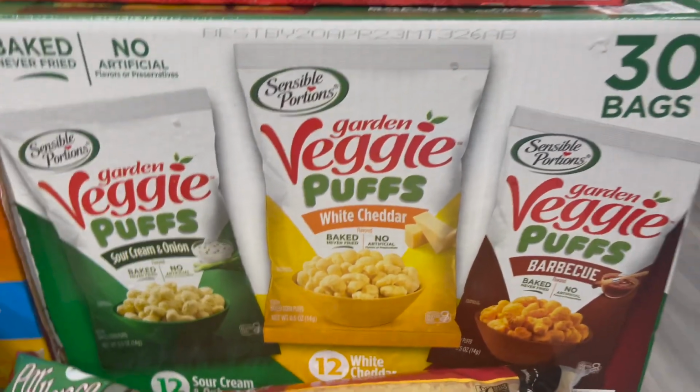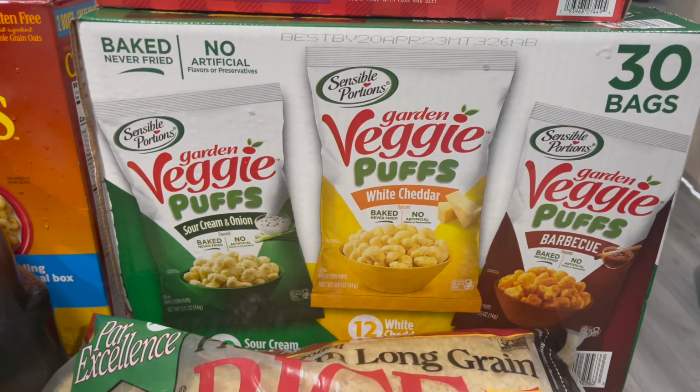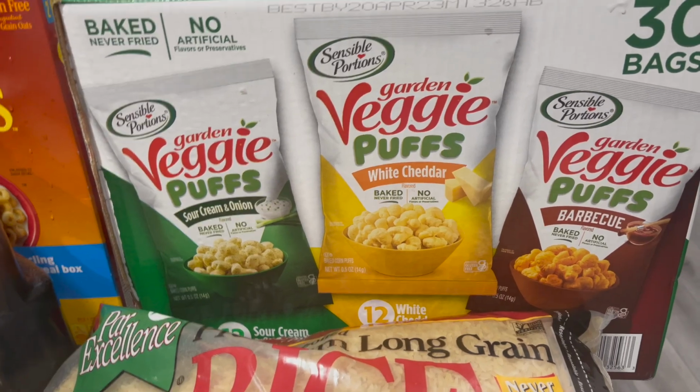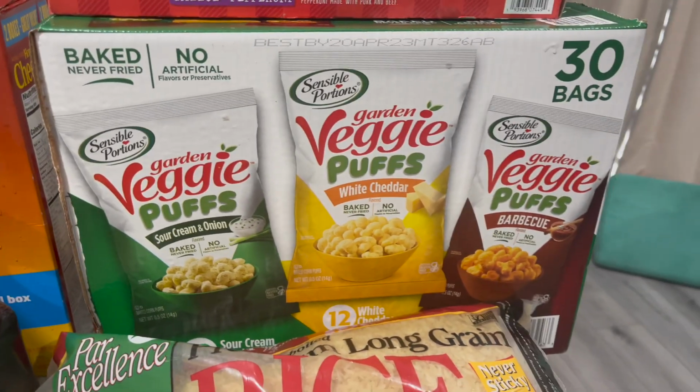If you have not tried these, try them. Don't quote me, but your kids will probably definitely love these because my kids, all three of them, love them. So definitely try.